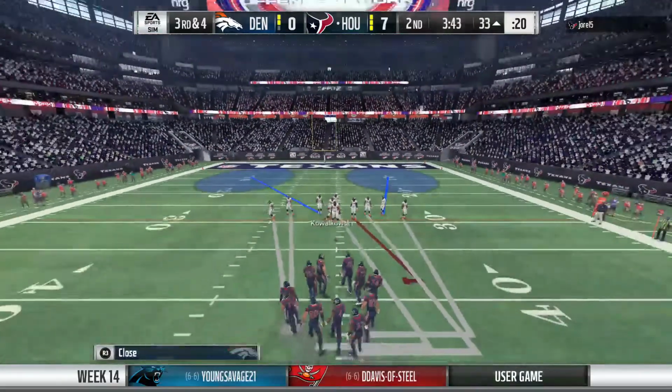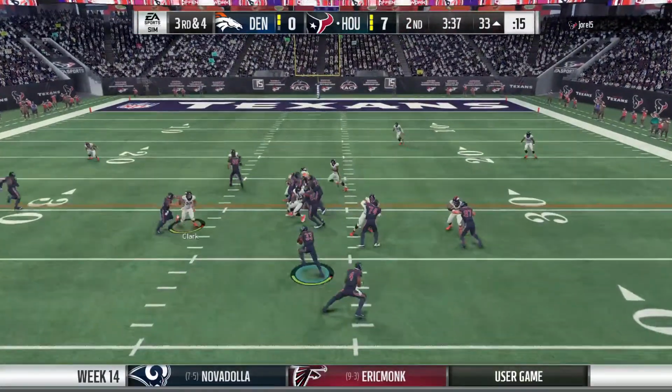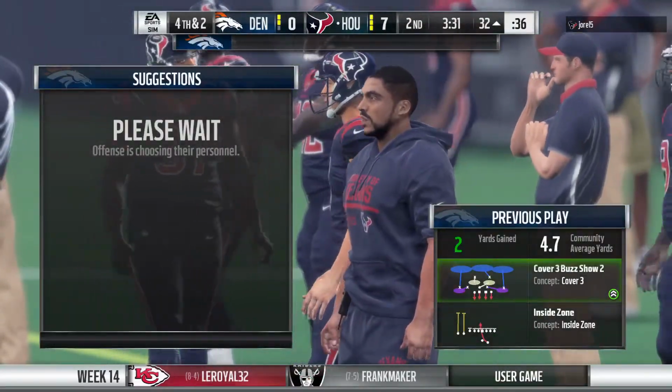And defensively going with a dime set. 6 DBs on 3rd and 4. Now the Purdue man. This is Akeem Hunt. And not much running room. Down to the 32. 2 yards on the pickup there.